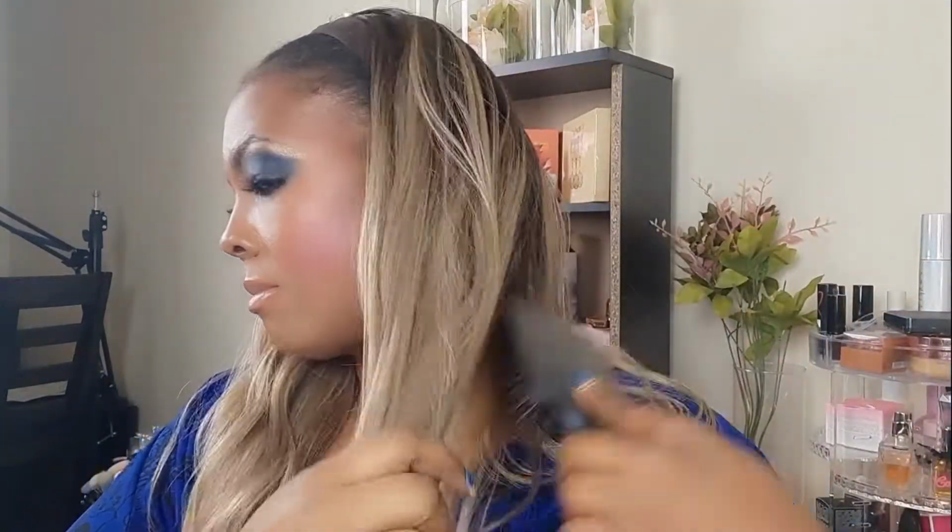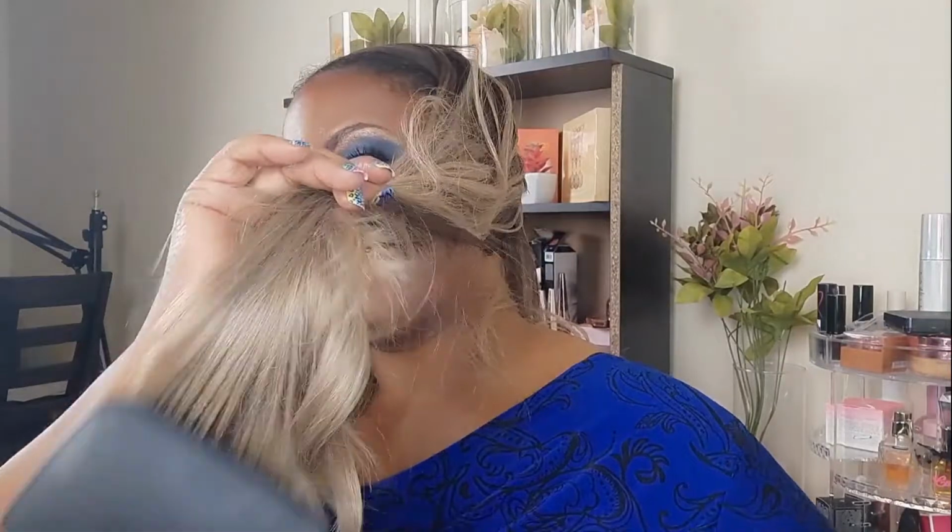Let me brush it a little bit more. Y'all see all the strands? I don't like when you see all that. That's why I kind of like the kinkier hair. And as you can see, I'm not getting a lot, just getting a little bit. So that's good, because normally blonde hair sheds like crazy. So it's not like you're not getting the thickness.